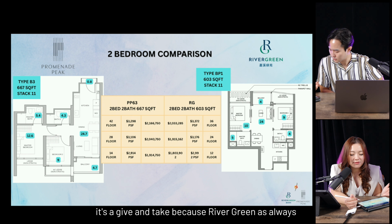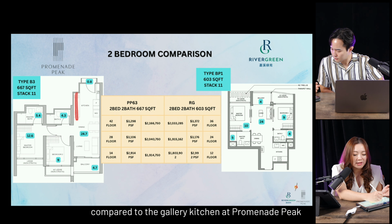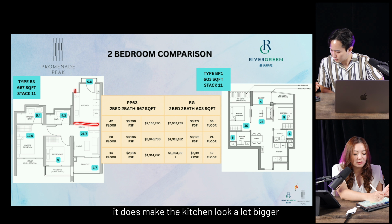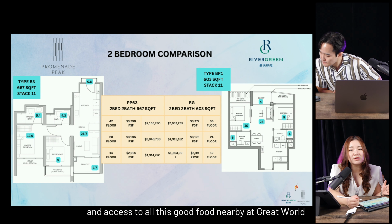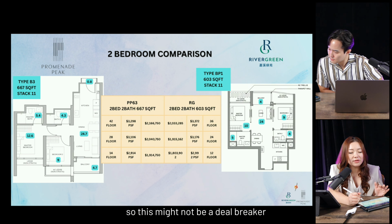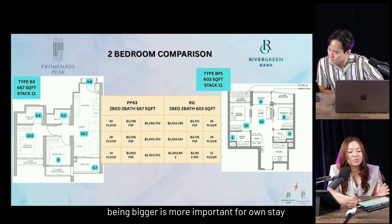Of course, it's a give and take, because River Green, as always, has the enclosable kitchen, which is tucked away at the corner, compared to the gallery kitchen at Promenade Peak. But with that said, the gallery kitchen does make the kitchen look a lot bigger compared to the one at River Green. So it really depends on your lifestyle. I do think that people of this lifestyle, with access to all this good food nearby at Great World, may not do heavy cooking. So this might not be a deal breaker, because I think the room size being bigger is more important for own stay.